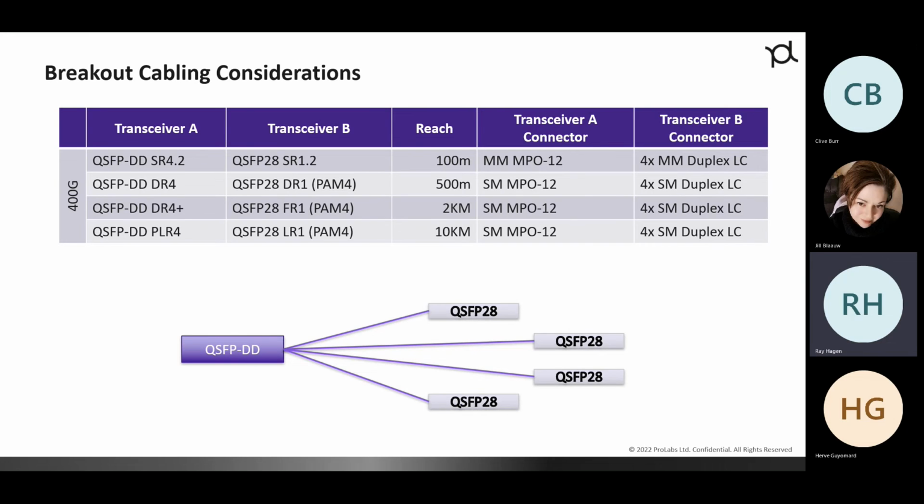If we go back to the initial slides here on 400 gig, converting that 100 gig 4x25 gig architecture up to a 4x100 gig, we want to do everything very familiar, where you're leveraging the same MPO cable architecture if you can. And we're looking at the 400 gig breakout cabling considerations. There's a multi-mode fiber transceiver, 400 gig, called SR4.2. It can break out to 4 SR1.2s using that same MPO 12 multi-mode fiber infrastructure as your 100 gig network.